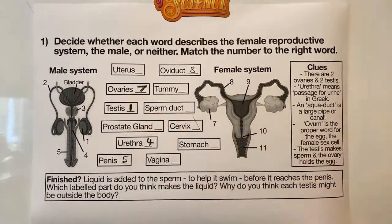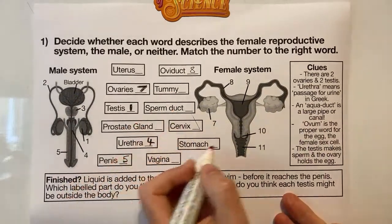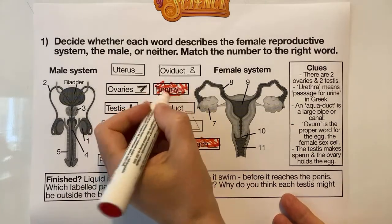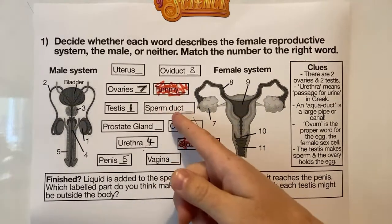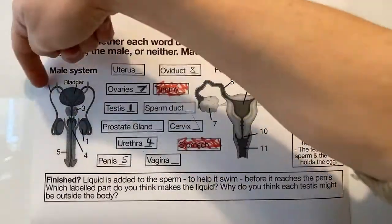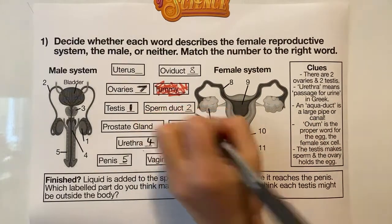Oh, well, did you cross out tummy? Let's do that in red. Stomach, obviously. If you didn't have a stomach, then it would be hard to do anything, but the stomach and the tummy are not involved in the reproductive system. We've got the word duct again, right, so that's a sperm tube, isn't it? So that you might know that the sperm is made in the testicles, we'll talk about that later, the testis. But this tube here, number 2, that's the sperm duct, the sperm tube, if you like.